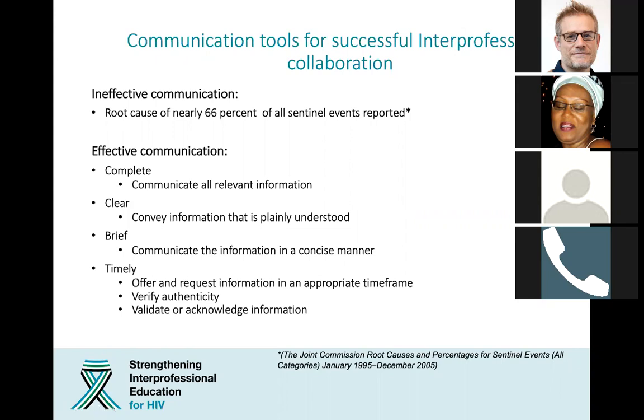And when we're talking about effective communication, we're talking about complete communication, clear communication, brief and timely as elements of what we understand to be effective communication. So complete, communicating all the relevant information, clear, conveying information that is plainly understood, brief, communicating the information in a concise manner, and timely, in terms of both the brevity of the communication and the veracity of that communication.